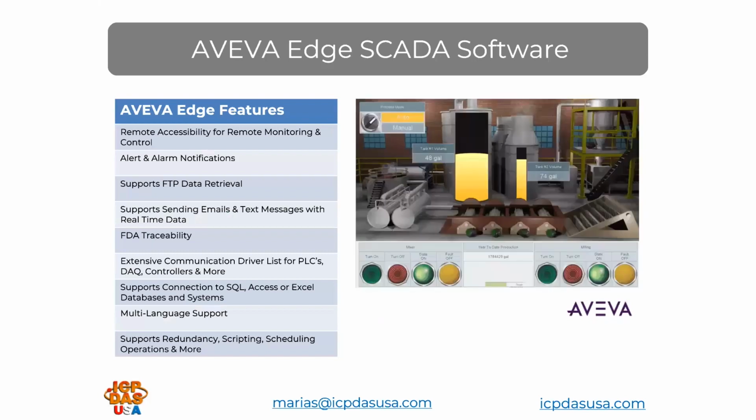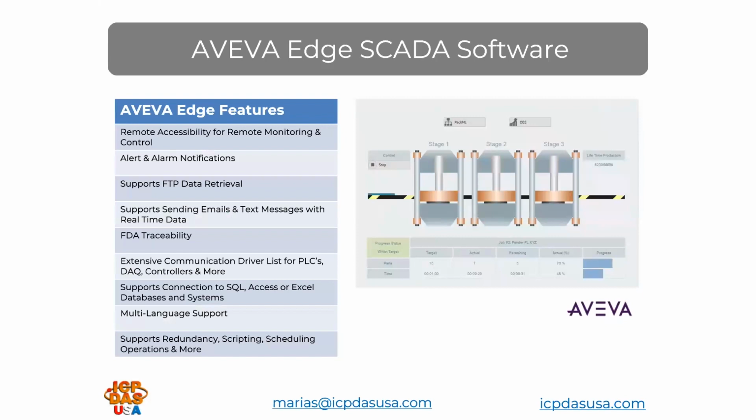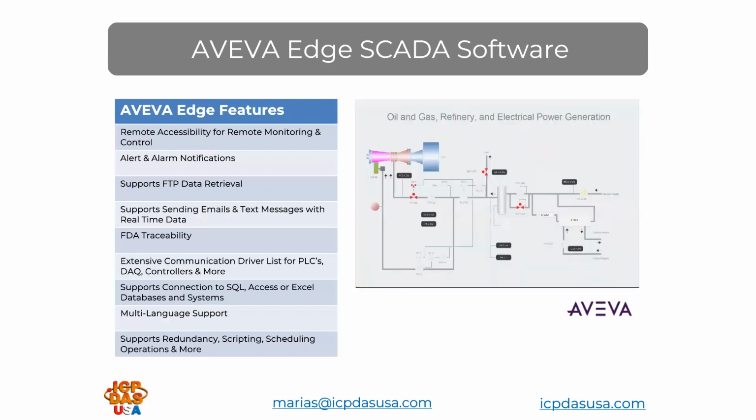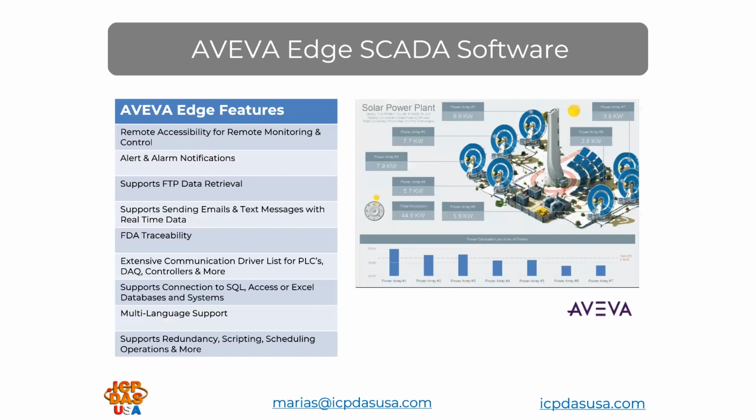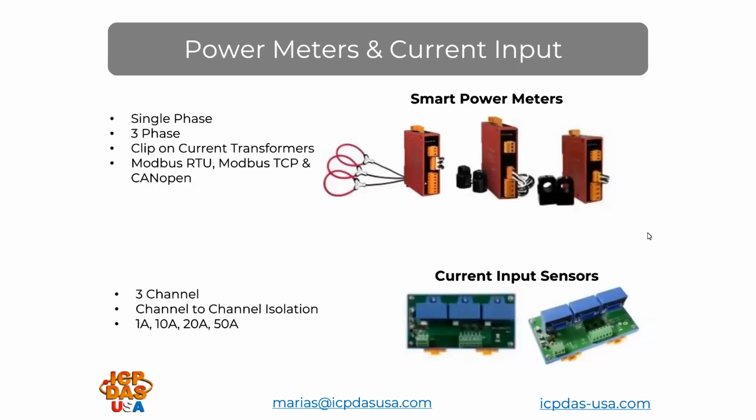AVEVA Edge SCADA software is being used for interfacing with cobots through a graphical user interface for motion control applications. It connects to control and I/O equipment over software drivers and supports different operating systems. Servo, linear, and stepper motors are often used in cobots for pick and place and material handling functions. Accurate phase current sensing helps with proper torque and efficiency, battery management systems, and general peripheral monitoring. We provide power meters with clip-on current transformers and also current input boards.